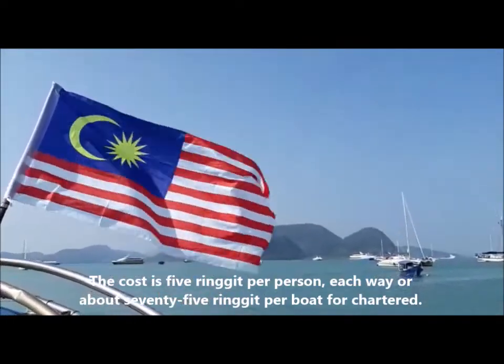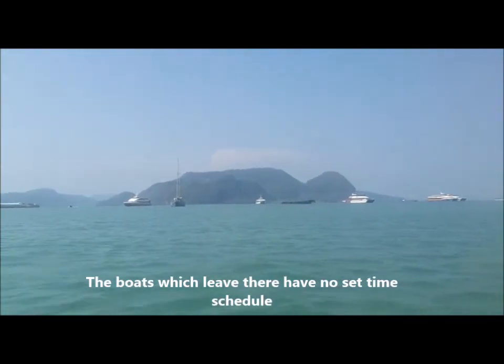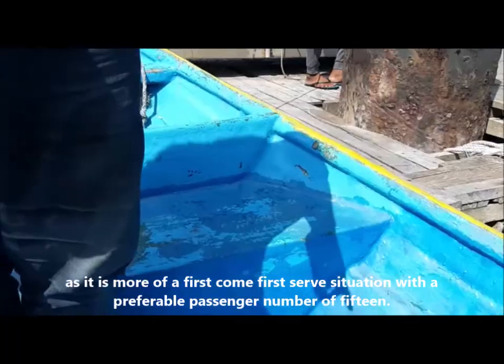The cost is 5 ringgit per person, each way, or about 75 ringgit per boat for charter. The boats that leave there have no set time schedule, as it is more of a first-come, first-served situation with a preferable passenger number of 15.